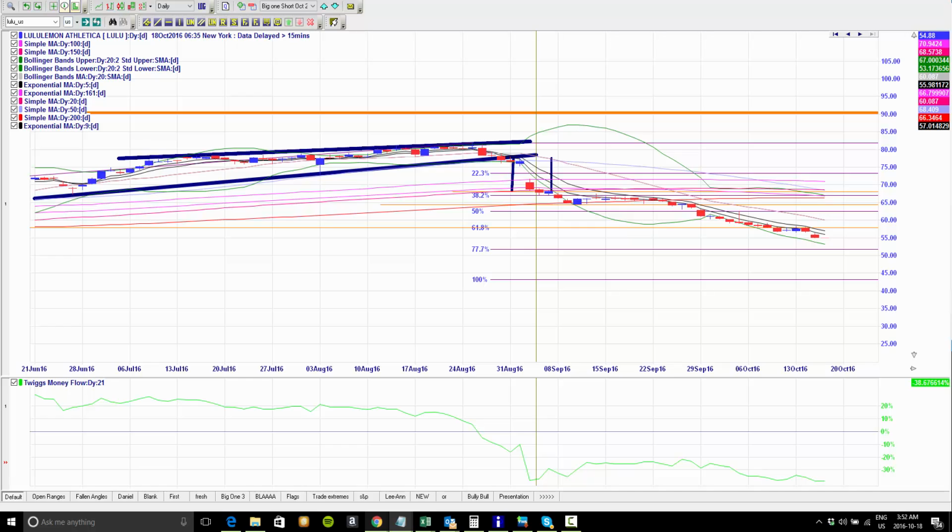Now, we're not getting too aggressive in any kind of new trades at the moment. We've obviously got UVXY in play, quite a few that are close to being triggered, and a lot of those big one plays as well, of course.